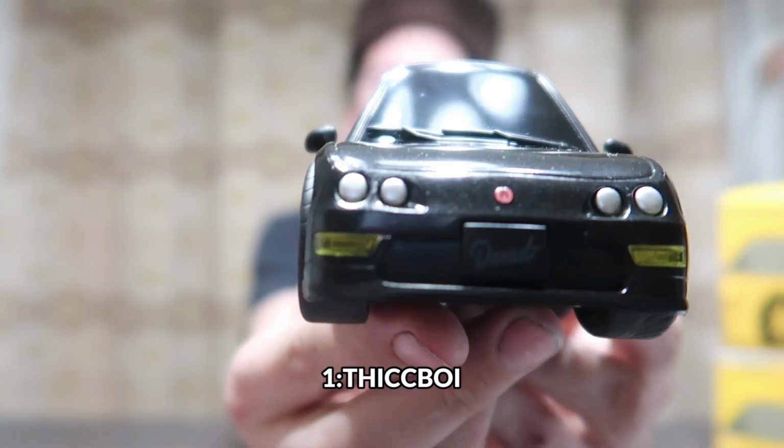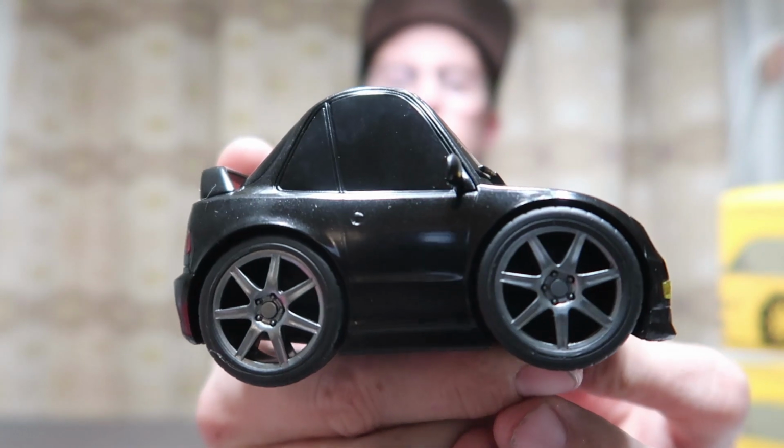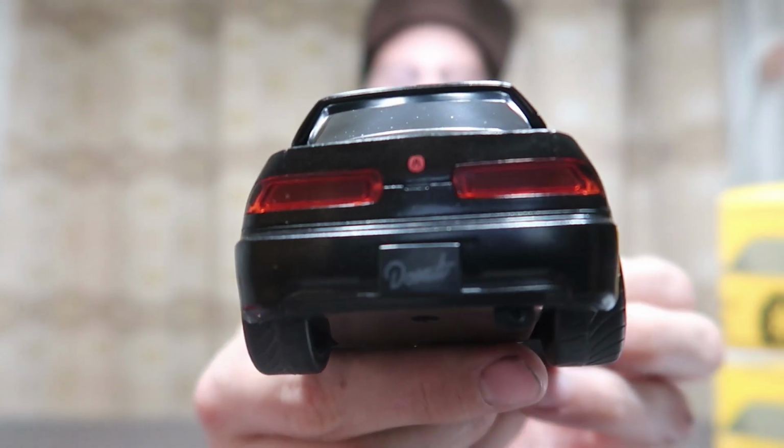Boom. So the front looks really cool. Side looks really cool. I like the butt of it. It looks really nice. It definitely is very DC2. Yeah, I mean, they're cool. There's not much to say about them.